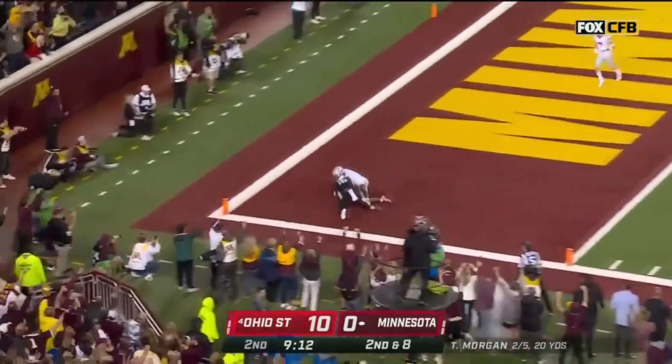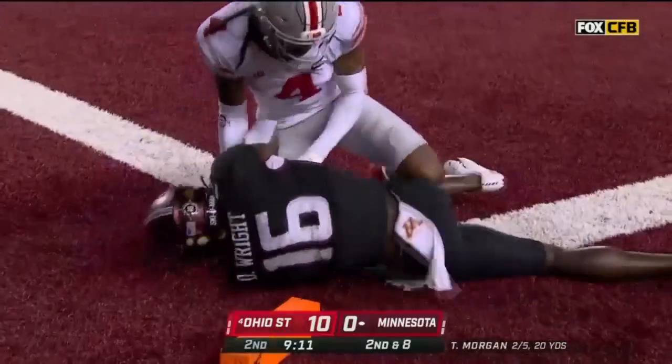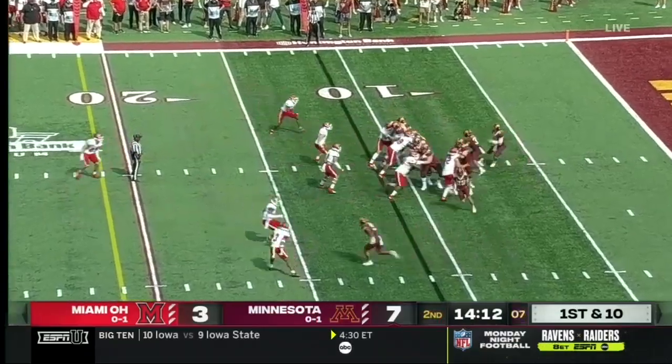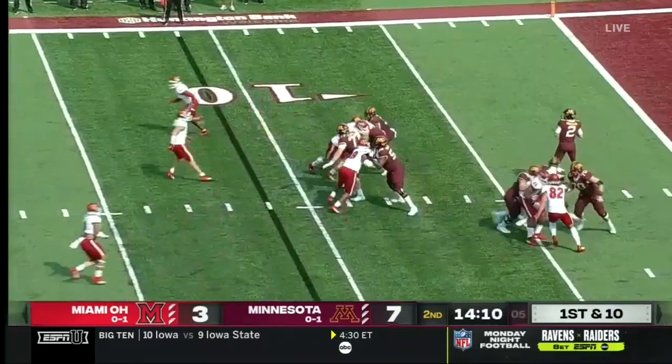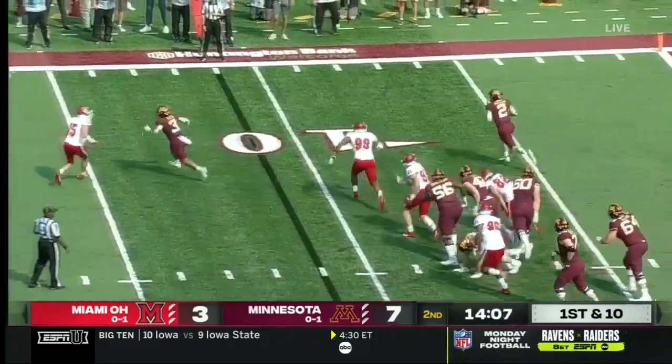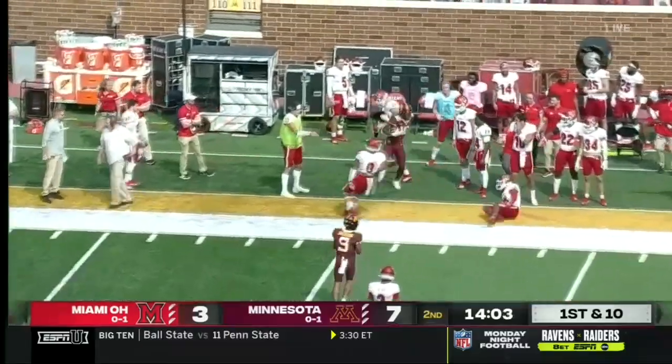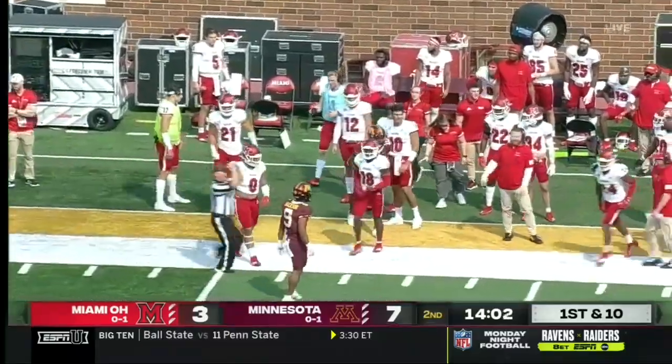Morgan in the end zone. Touchdown! Dalen Wright went up high. Fake the handoff to Potts. Morgan, plenty of time. Look at that protection. He'll finally roll out. And does he complete that?